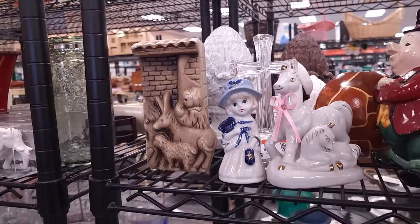Let's go find out. All right, let's look in the metal section. That is kind of cute. I kind of like those for outdoor art. They are $7.99 each though, so we'll pass. This has a Nambe look to it, but it's not. It's Living Quarters. It doesn't quite have the weight and feel of Nambe. I figure lots of companies were copying because Nambe is so expensive.